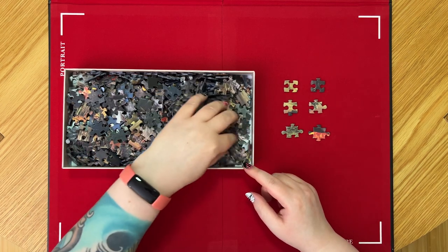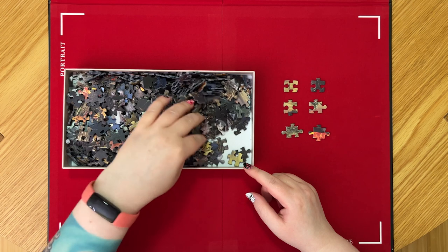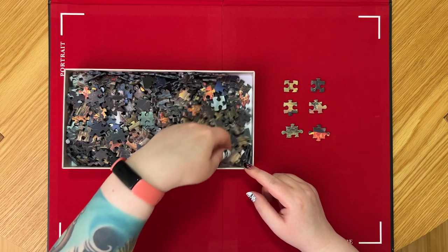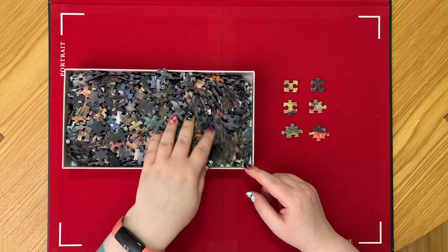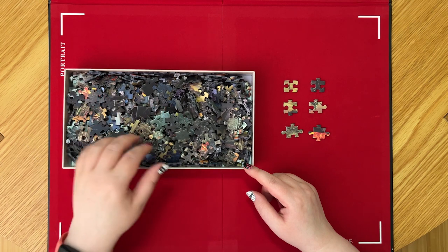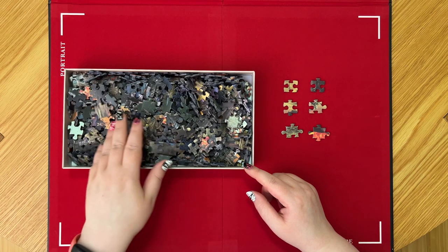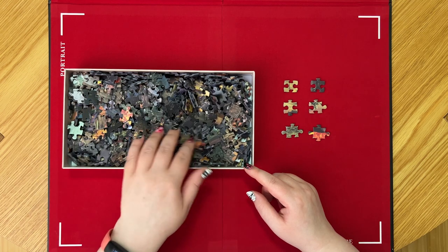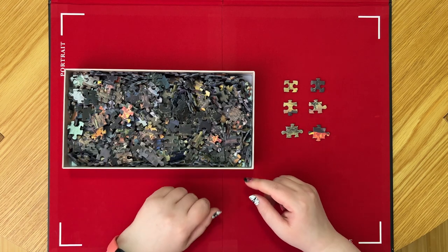puzzle dust, I haven't really seen any. It looks pretty clean in the bottom of the box, and even the bag didn't seem to really have much dust. There might be a little bit, but it seems pretty dust free. And I haven't seen any damaged pieces or anything of note. Everything seems to be in good condition, nice quality, so that's good.